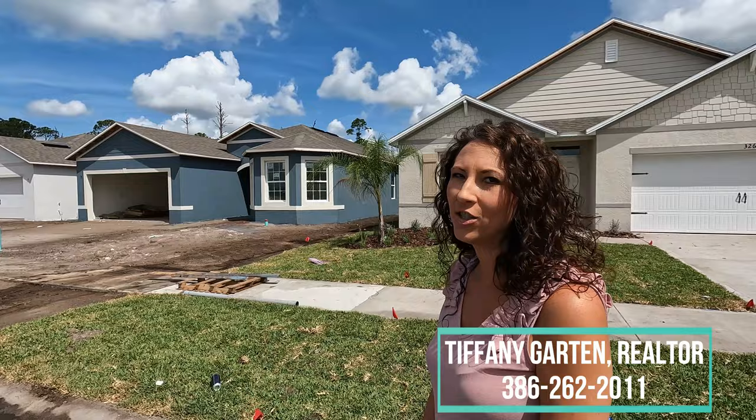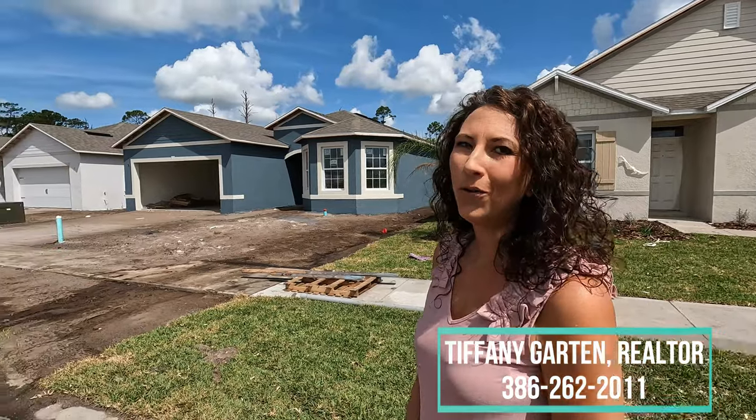If New Smyrna Beach is more your speed, then you're going to definitely want to check out Coastal Woods. These homes are going to start at 3 bedrooms, 2 bathrooms, with 2 car garages, and there's going to be a very affordable HOA here. They also have a lot of great amenities, including a community pool.